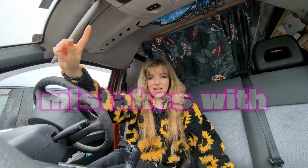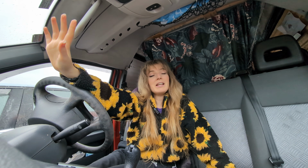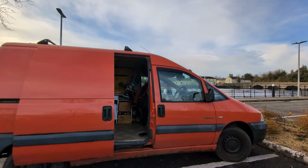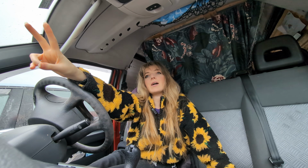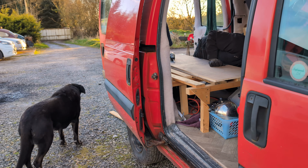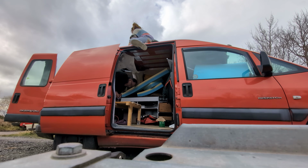So I have made a few mistakes with my van. I'm not perfect, and neither is my camper van. I'm driving a micro camper. It is a Citroen Dispatch, and I've had it for 2 years now, and I've made some mistakes. The reason this curtain is closed is because I'm doing a little bit of a renovation back there to fix some of those mistakes.